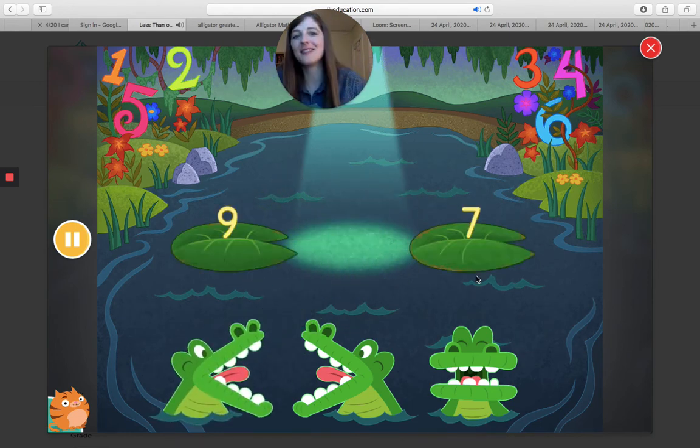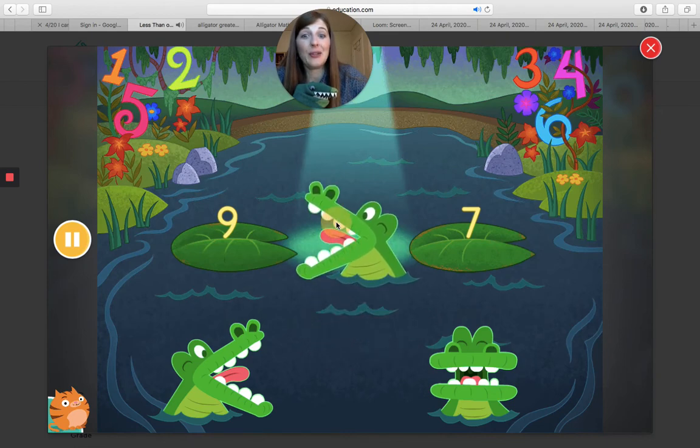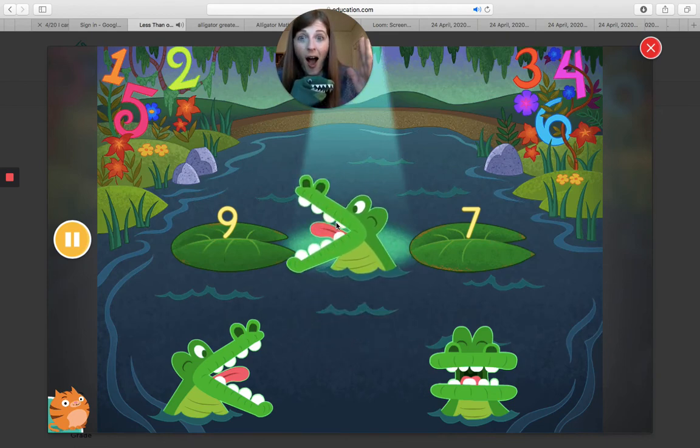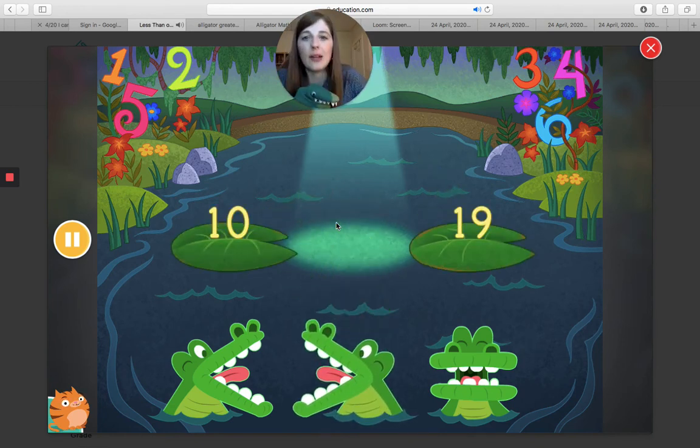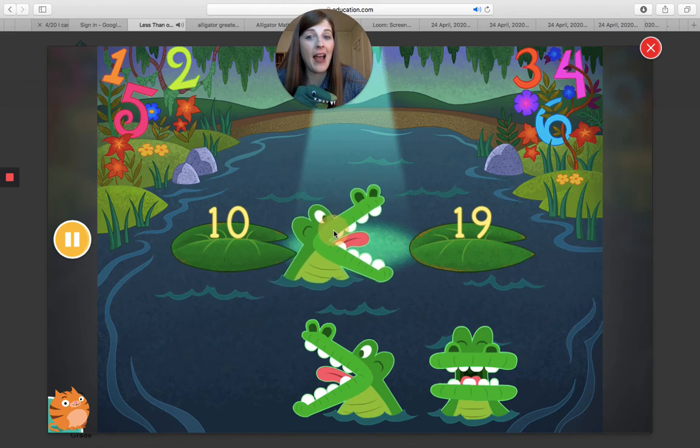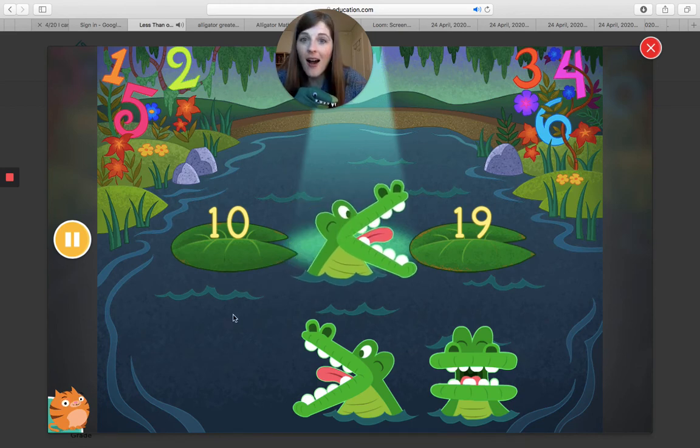Good job! Okay. 9 and 7. Come on, boys and girls, don't let my cousins trick you. Okay. Pick the correct symbol to compare the values. Greater than? 9 is greater than 7. Okay. 10 and 19. Is it equal to? Pick the correct symbol to compare the values. Is it less than? 10 is less than 19.